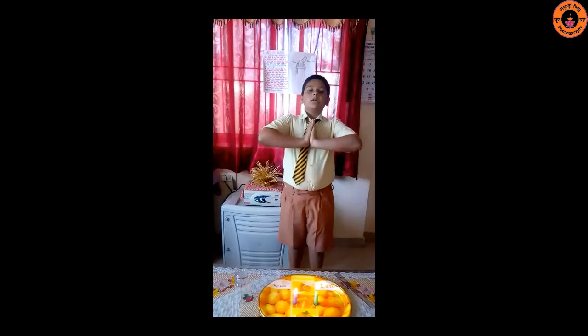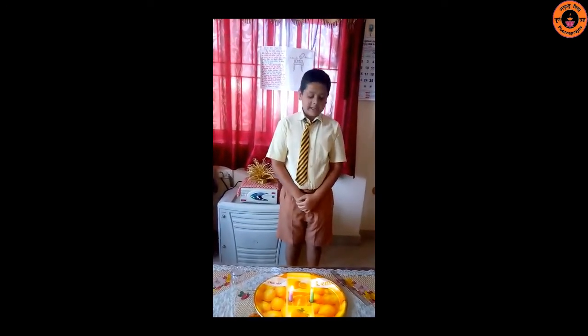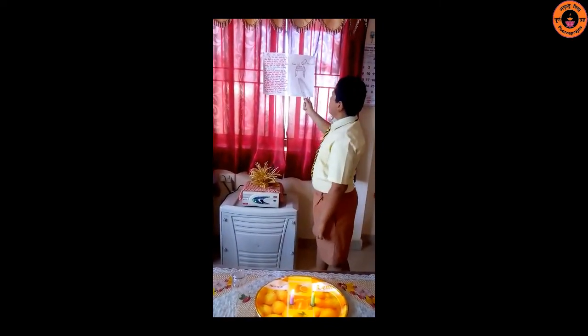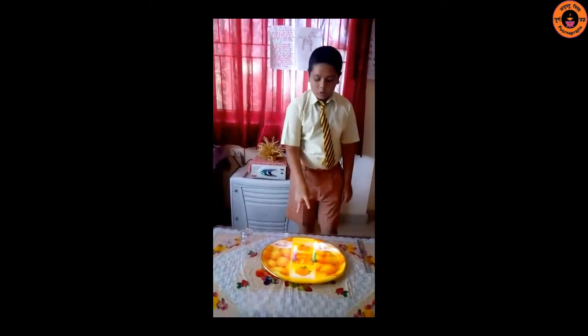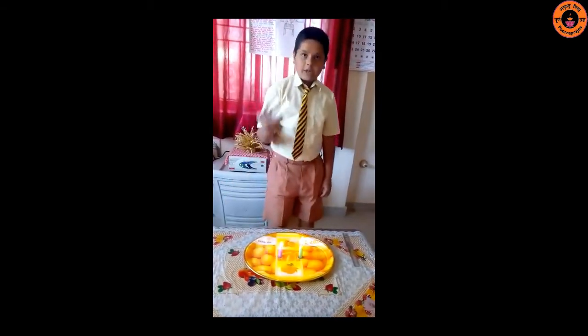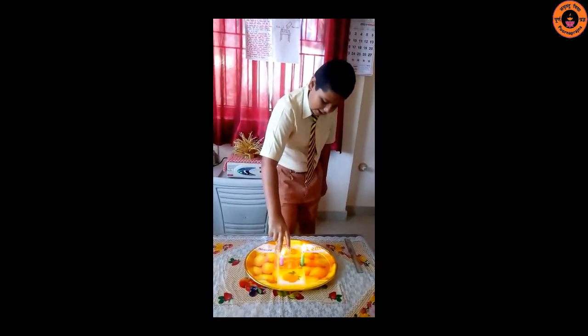Hello, dear friends. I am Chirayi, from 6th standard. Today, I am doing an experiment on the topic, air has oxygen. You can see the picture, friends. First of all, you should take two candles of the same length. Afterwards, you should take one glass tumbler and cover it.